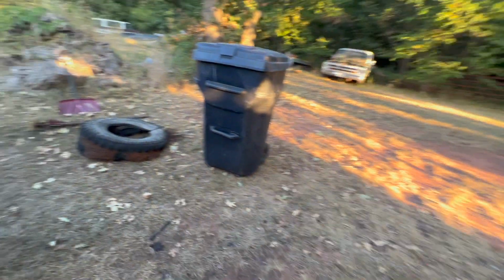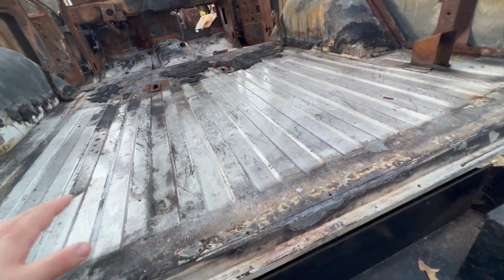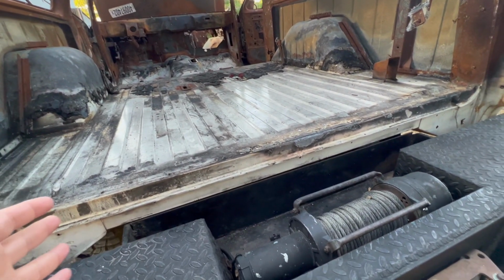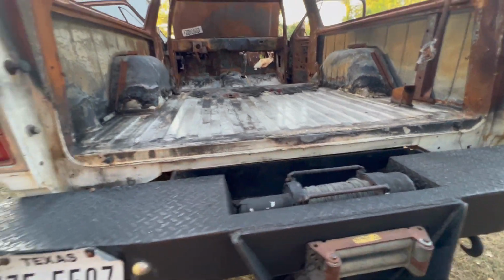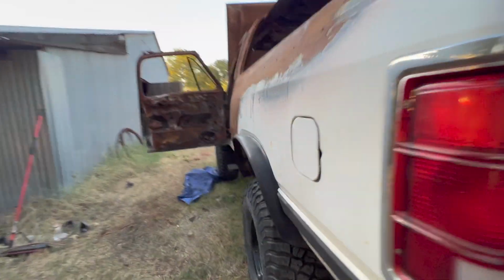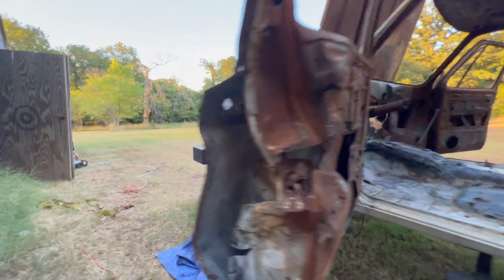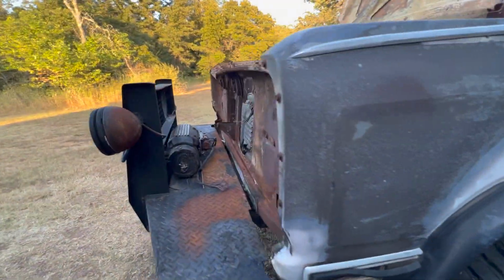That gas tank. The gas tanks for these RamChargers are a little hard to find sometimes, but it doesn't look like there's any heat here. So that means, in my opinion, the gas tank is going to be perfectly fine underneath there because it didn't get hit by any of the heat from the fire. So that's really all that's here. We got bumpers, suspension, wheels, tires.